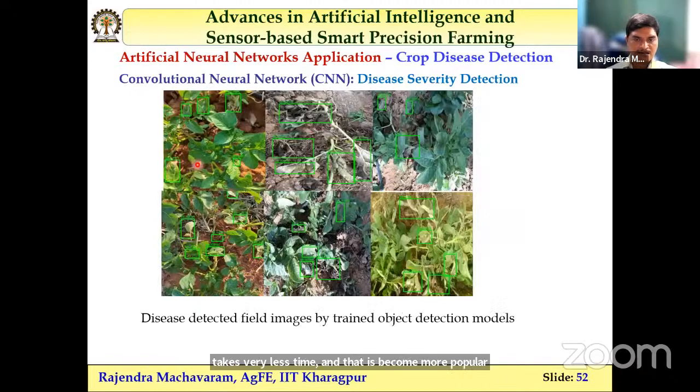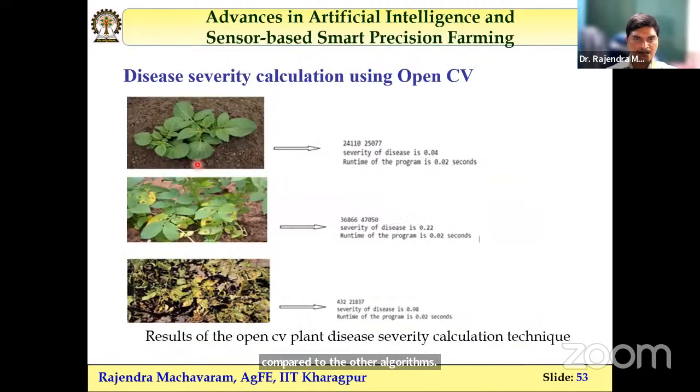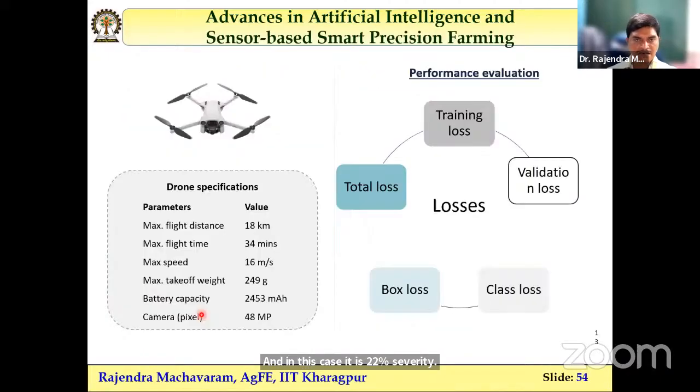You can also see the image results over here. In terms of severity, once we give this image, it shows that the severity index is 0.04. That means 4% severity. It got this in 0.02 seconds. And in this case, it is 22% severity. And in this case, it is 98% severity.